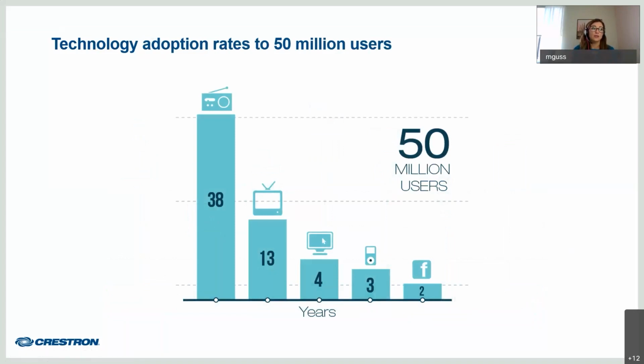And you can really see here that it took the radio 38 years to reach 50 million users. But for the iPod or for the computer, it only took 4 or 3 years to reach that. And then for Facebook, it only took 2 years to reach 50 million users. So what this clearly depicts is that more and more people are using technology. Of course, the internet has contributed substantially to that growth, but technology is being adopted at a much, much faster rate than ever before.